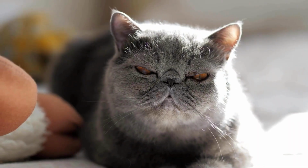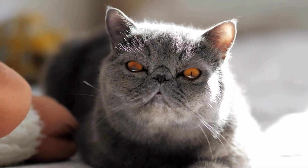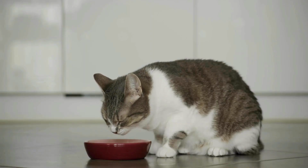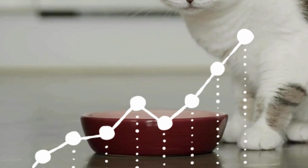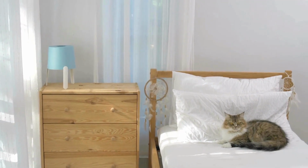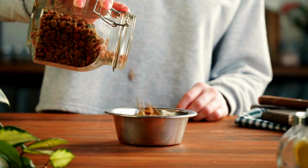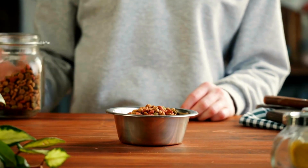The risk of overweight increases particularly with age, as cats move around less. But even in younger years, your cat can become overweight if the amount of calories consumed is higher than the amount burned. This is particularly common in indoor cats. Additionally, feeding cats food that is high in carbohydrates can lead to overweight.